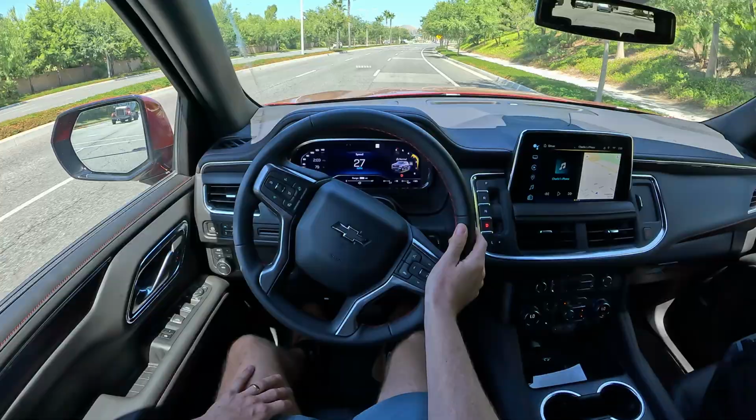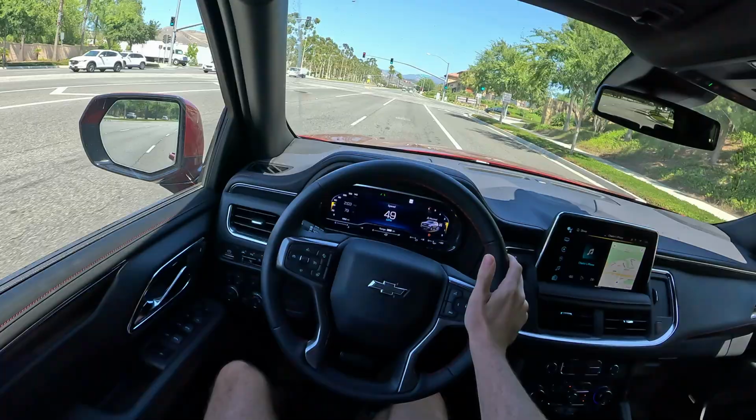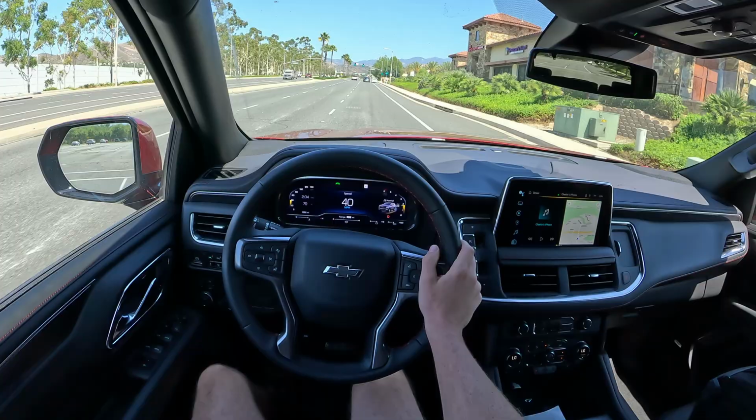So yeah, the 5.3 is good. The 3-liter diesel is an excellent option if you're doing a lot of towing or tons of mileage on the truck or something. But consider the V8. Consider the big boy V8, the 6.2 liter. It does make this truck special.